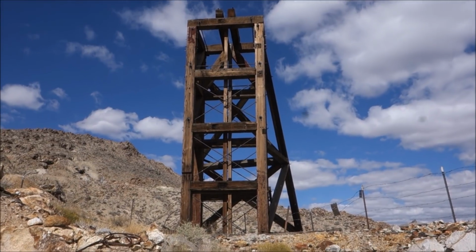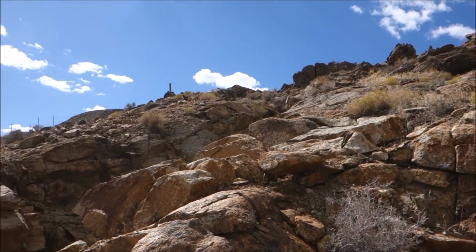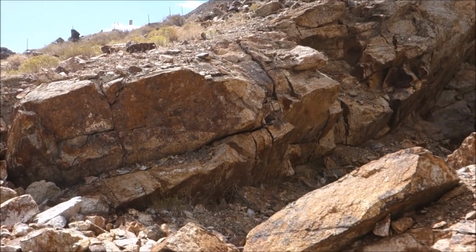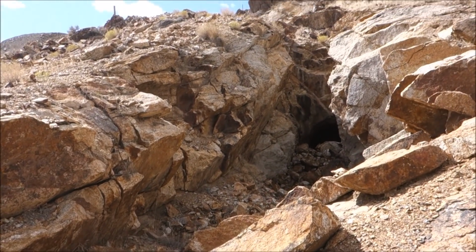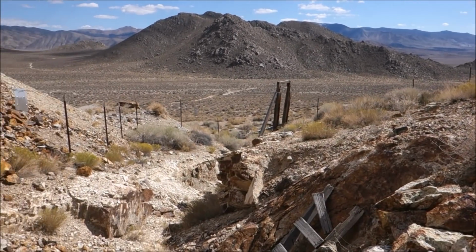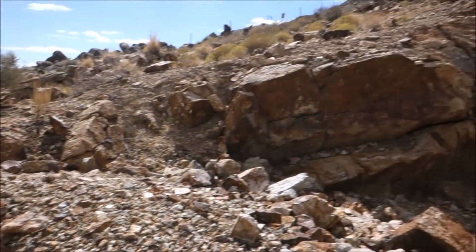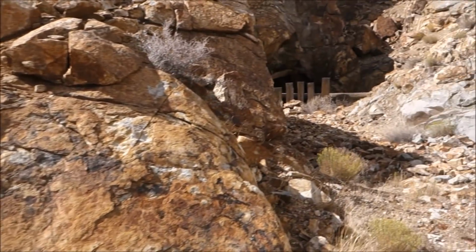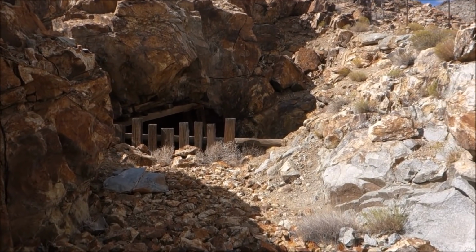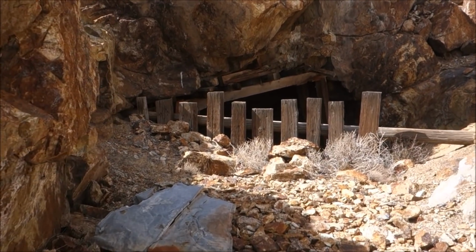There's a view up to the headframe, and I checked over here, and this is all surface work here, you know, little trenches and that kind of thing. There's a tiny little shaft right there. It doesn't go anywhere, it goes down a few feet and then stops. But the reason I turned on the camera down here is because behind me here there's something interesting looking. I thought we'd check it out together.